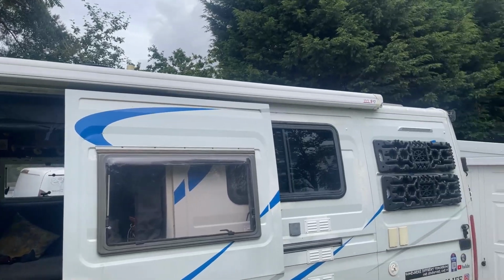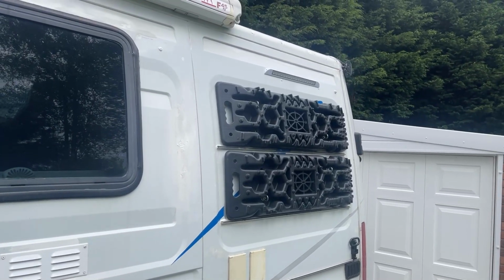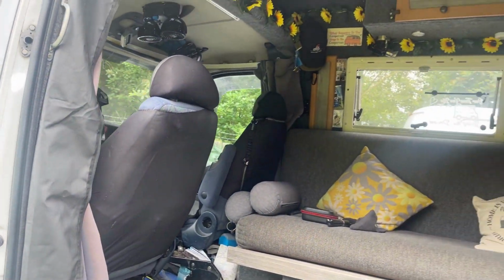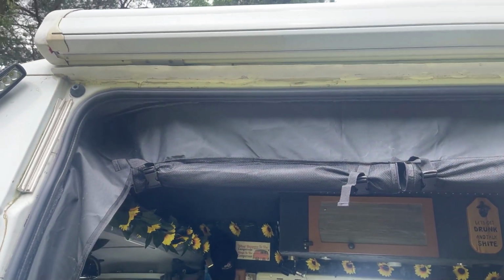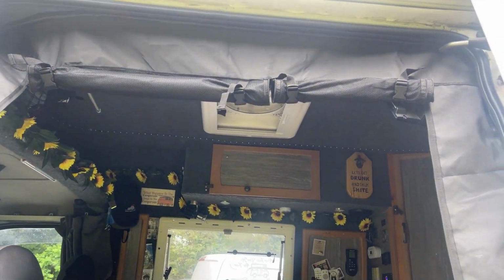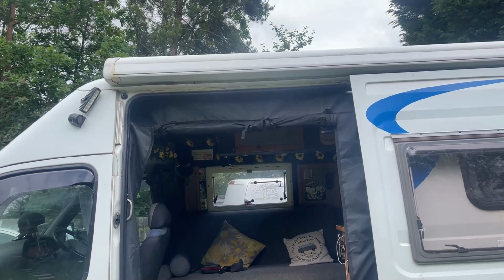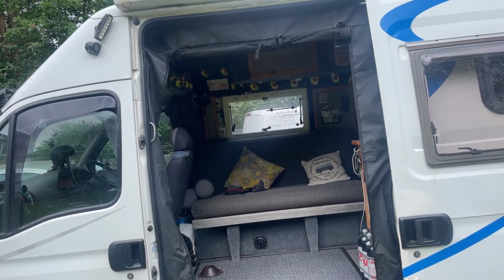Got them side mats on, Track Maxes for if you get stuck. Got them done. We've also got this, which our good friend Tim came up to tell us about, this Flynet screen. It just rolls up, fastens up and drops down. You might have seen it in the previous video, I don't know yet, where it just drops down and you can just zip it up and down. Tell you what, I'll just drop it down and show you what I mean.